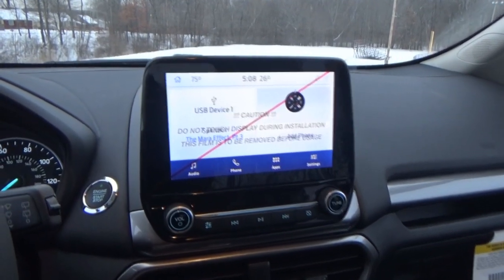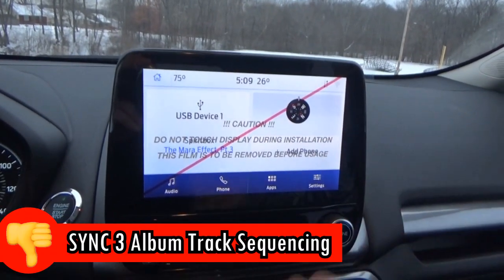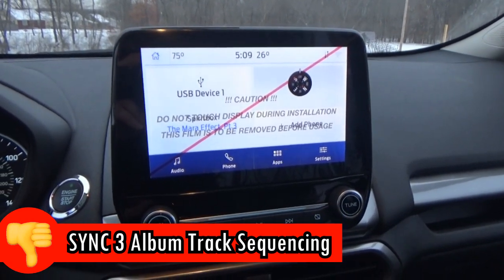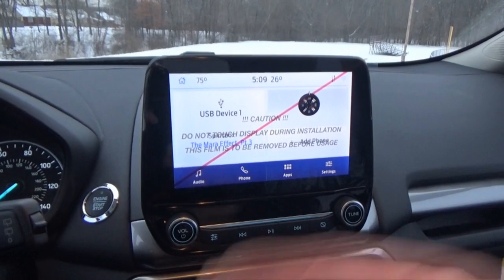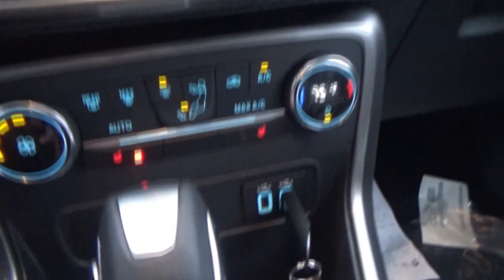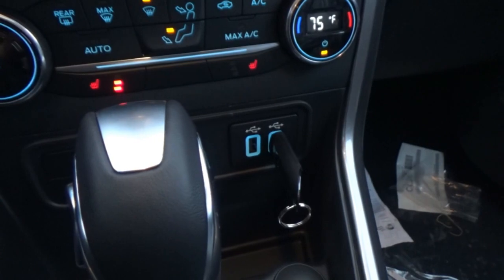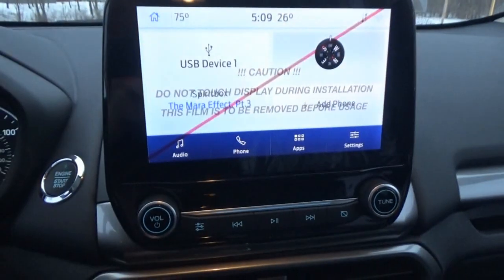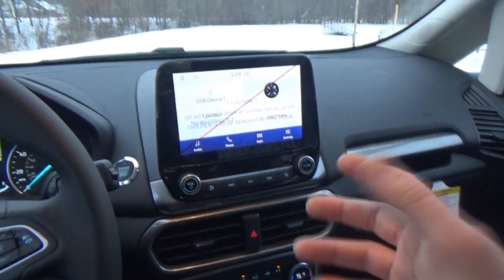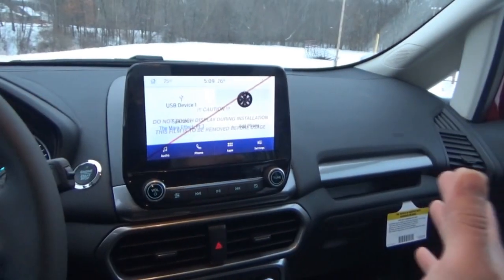Now, another con that I found in my situation happens to be the way that Sync 3 picks up my track information. Let me explain. When I listen to music in my cars that have had the Sync system, I put all of the music that I want to keep in the car on a USB drive. For the most part, I never had a problem with this until now. The way I like to listen to my music is I'll pick an album, and I usually like to listen to the album from beginning to end.